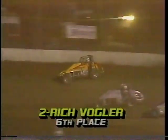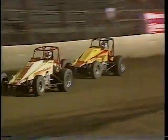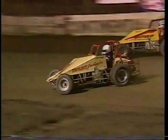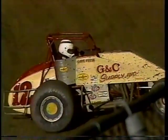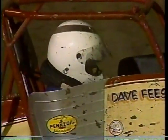Well, Fees was right out in front, and Dave was sliding up across the racetrack, coming off the corner and slamming the door, so Rich could not get by down the straightaway. There's Fees on the inside, and there is Vogler. This time, Vogler has him, moves up to the 5th position, and now he stays down low. He's working the low side now. And we have a problem over in turn number 1 as Dave Fees has spun over there, and the yellow flag comes out. There is Fees, stopped in the middle of turn number 1. Second yellow of the race comes out at the end of lap number 7.